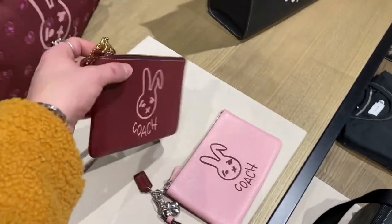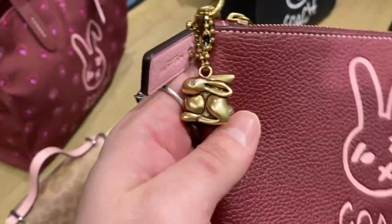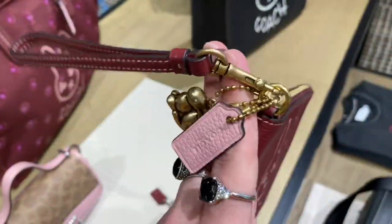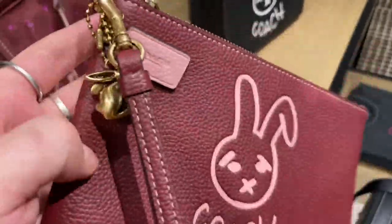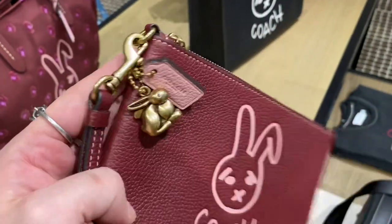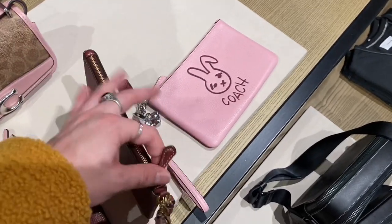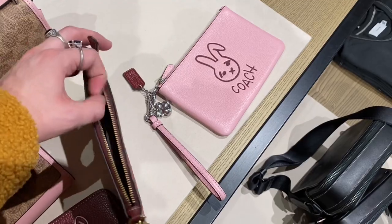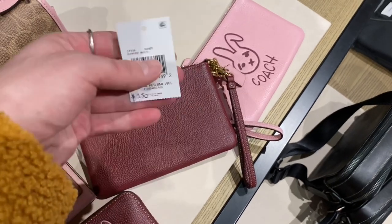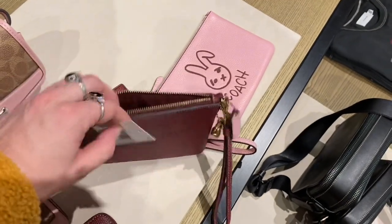And then they also have the red wine color. So as you'll notice, the pink one has the red wine Coach tab, and then this one has the pink tab. It also has the bronze little rabbit charm. I like the bronze rabbit charm best. Y'all, it is late. Quickly unzip the little precious piece here. I just really like the leather on these pieces. They were just really soft to play with. $150 as well. So you can either choose the Win wallet or a wristlet.